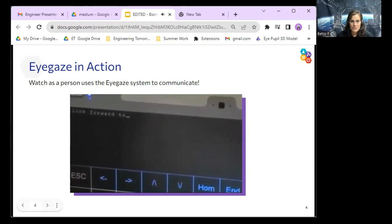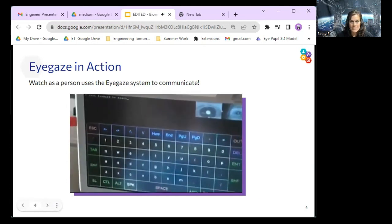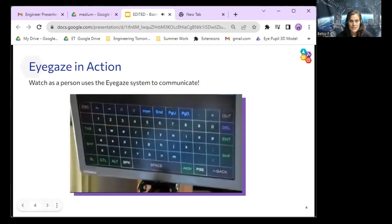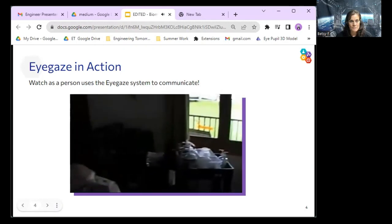Notice the user is actually using their eyes to backspace as they type. Isn't that incredible? We'll talk more about that as we go.